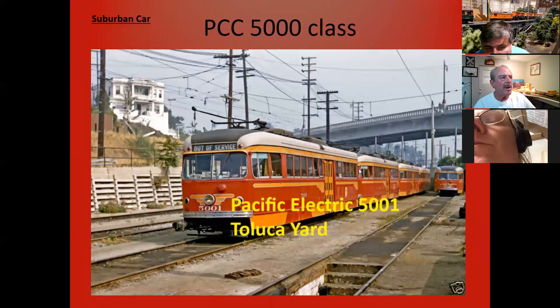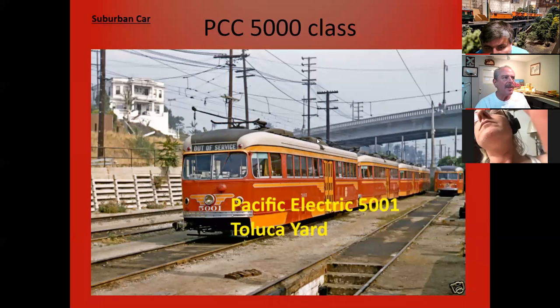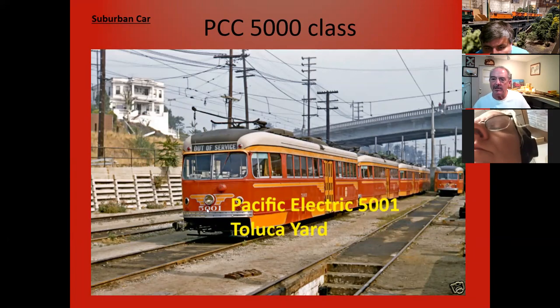The numbering system on the blimps, let me back up here, didn't follow that 1911 numbering system. These were in the 300 and 400 series, which was supposed to be a city car, but this ain't no city car. Same thing with the PCC cars. They numbered these in the 5,000 series. There was nothing close to 5,000, so I don't know why they picked that number for this.